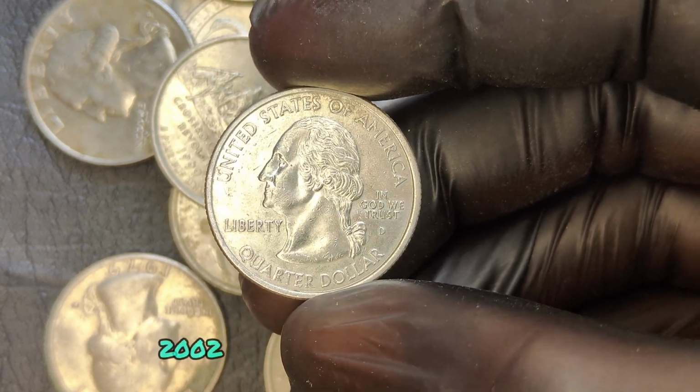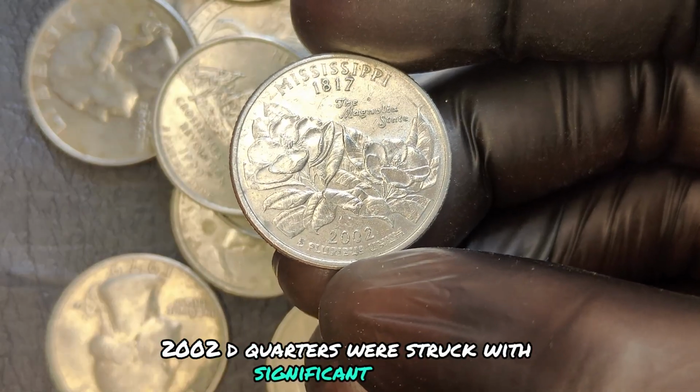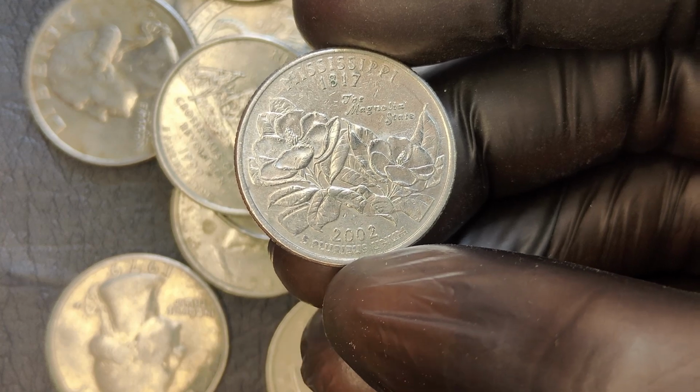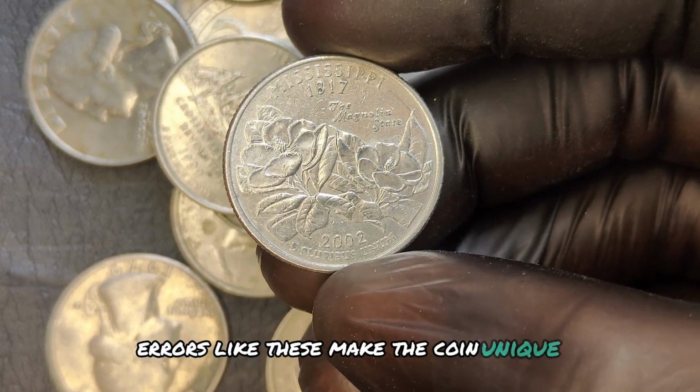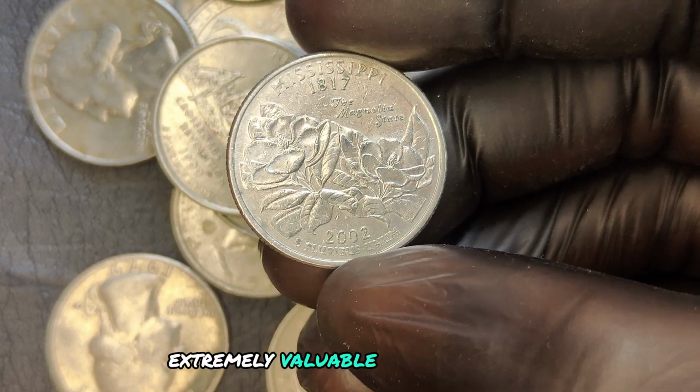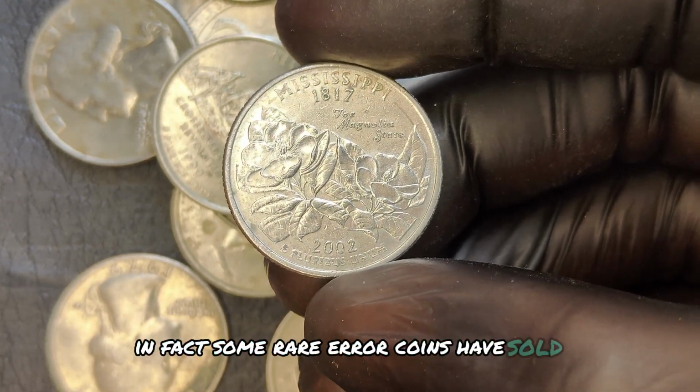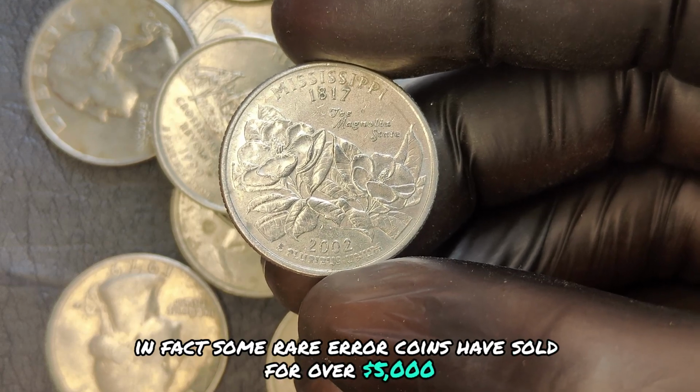Some of these 2002 D quarters were struck with significant errors like off-centering, double dies, or dramatic clippings. Errors like these make the coin unique and therefore, extremely valuable to collectors. In fact, some rare error coins have sold for over $5,000.